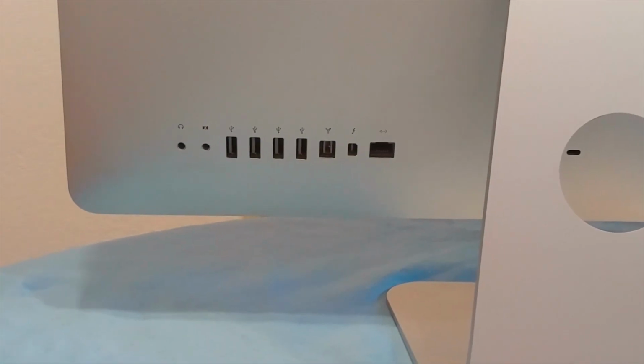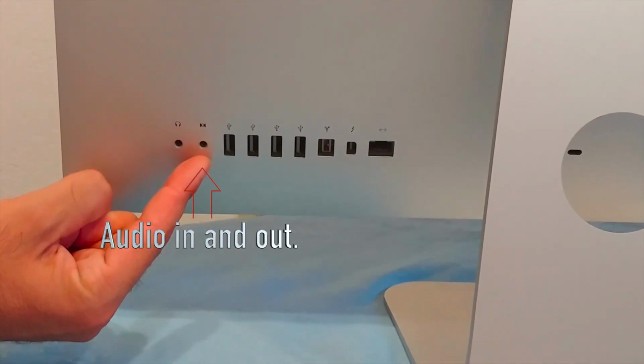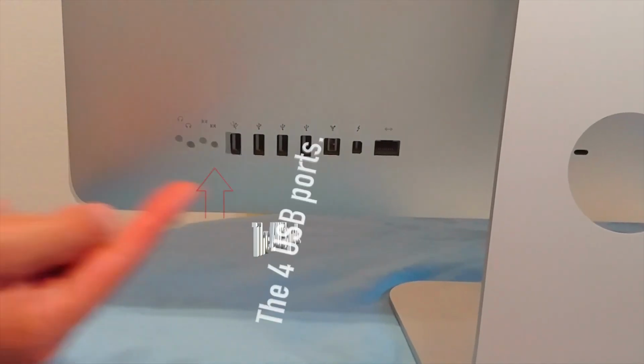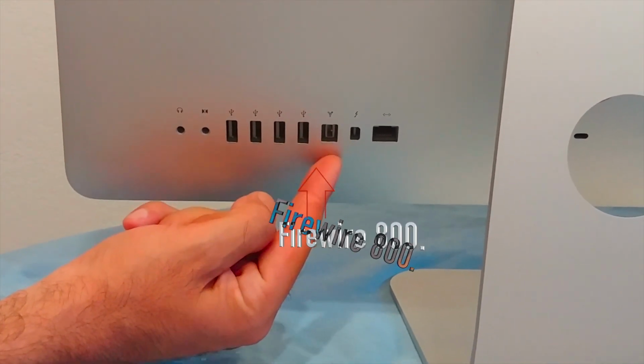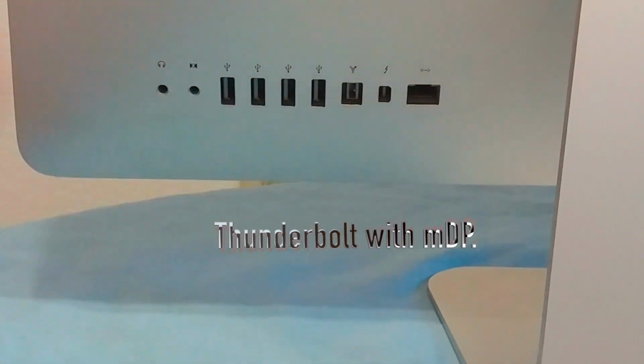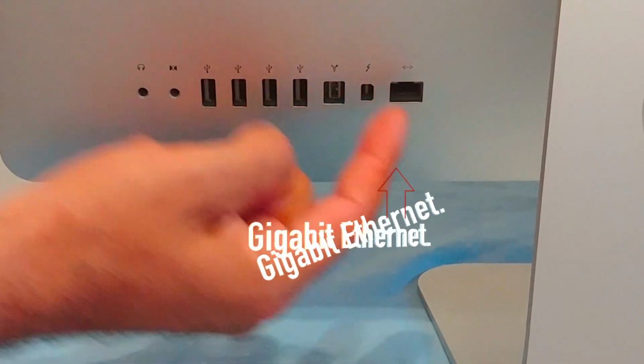Looking around back, we can see all the inputs that a modern machine would need. From the edge going inward, we can see the audio in and out ports, the 4 USB ports, FireWire 800, then there's a Thunderbolt with mini DisplayPort, and lastly the Gigabit Ethernet port.